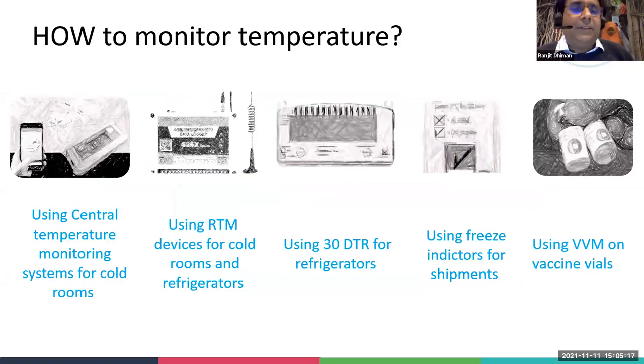As this is an introductory session, we are touching upon basics of how we monitor temperature, for example. I'm not talking about thermometer. This is where the EPI program started, to monitor the refrigerators with a thermometer inside. And now the range has gone wide. We are using central temperature monitoring systems for cold rooms. These are centralized systems. We have RTM, remote temperature monitoring devices, which can be used for cold rooms and refrigerators. We have 30 DTRs, 30-day temperature recorders. This is a standard guideline for refrigerators to use this device.